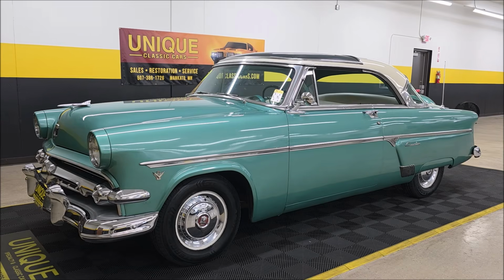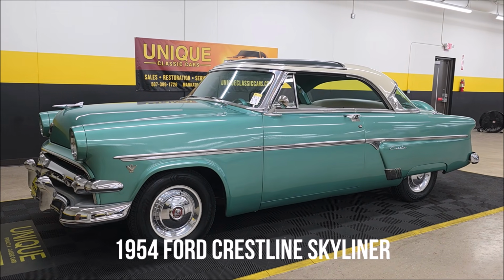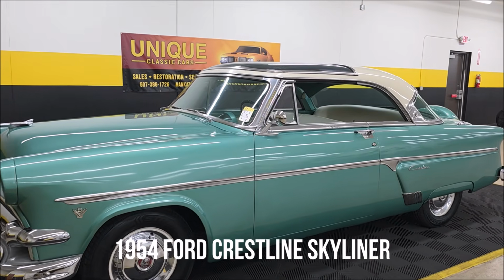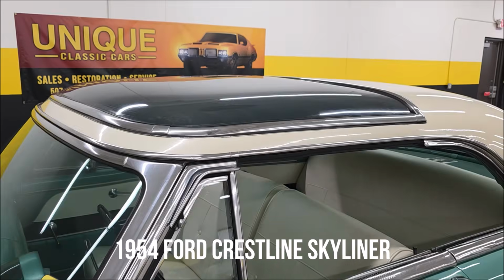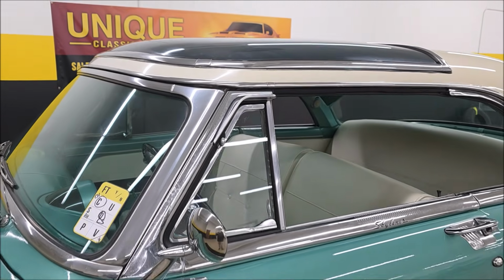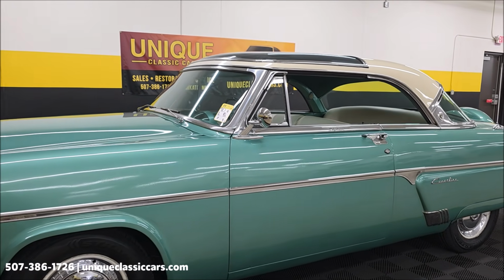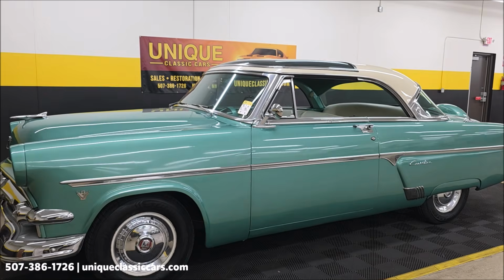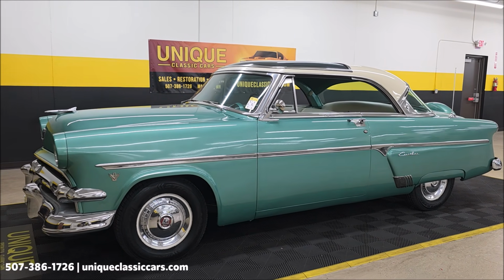1954 Ford Crestline Skyliner two-door hardtop here at Unique Specialty and Classics. Of course, the Skyliner would have the tinted acrylic top. And correct me if I'm wrong, Ford fans, you can do that down in the comments. I believe the Crestline Skyliner was a one-year production model.